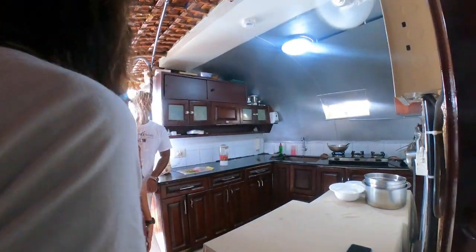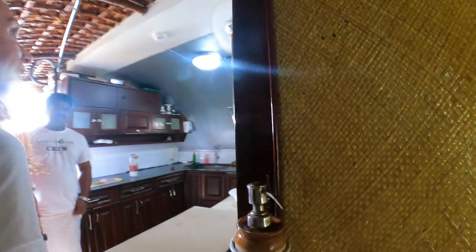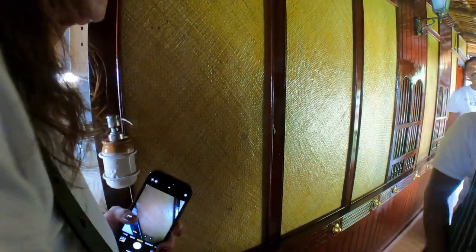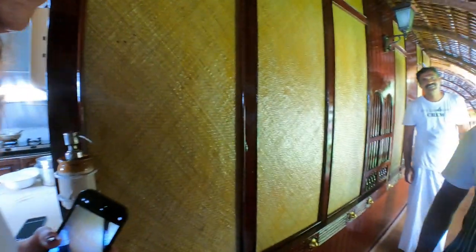Smells good. Here we are going back to the kitchen. And as you can see, it's a fairly modern kitchen as well. Chef, this is where all the cooking is done for the people on the tour, as well as the staff of the boat.